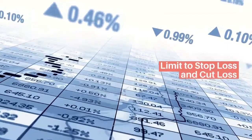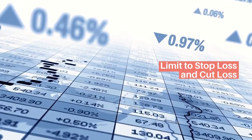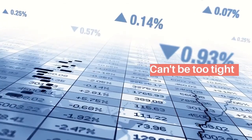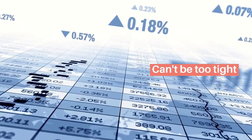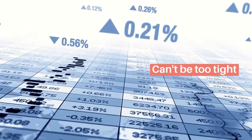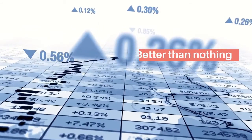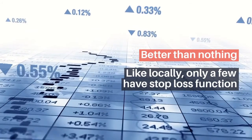Limited stop loss and trailing stops. I know I mentioned that Etoro has stop loss and trail stops, which is very good. But they have a limit on the minimum loss amount you can tolerate. It can't be too tight. Sometimes, if I'm feeling a bit more conservative or I feel that the trade is very volatile, I'd like to keep a very tight stop loss. For example, I only want to lose maximum $5, but Etoro has a built-in minimum stop loss, wherein minimum stop loss should be $8 or higher, which means I'm forced to increase my stop loss threshold.